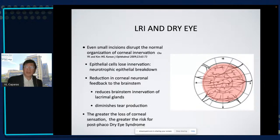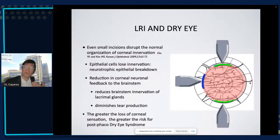So in a phaco surgery, you will have two incisions. But if you add an LRI, let's say opposing, just across from your main incision, you will have a third. Or if it's another, then you will actually have four. So what happens is that even if you incise inferiorly or superiorly, you are going to disrupt the whole network because all of these nerves are intertwined. And the greater the loss of corneal sensation, the greater the risk for post-phaco dry eye.